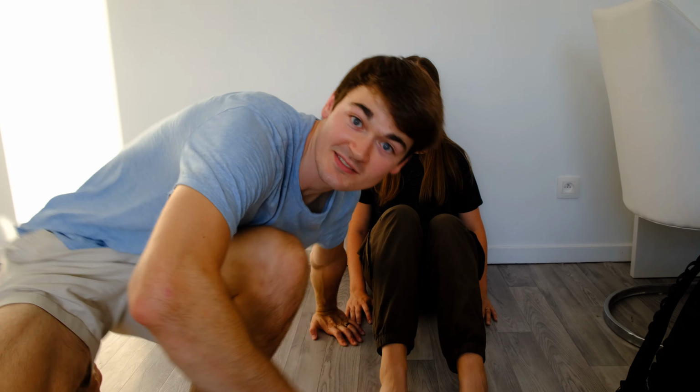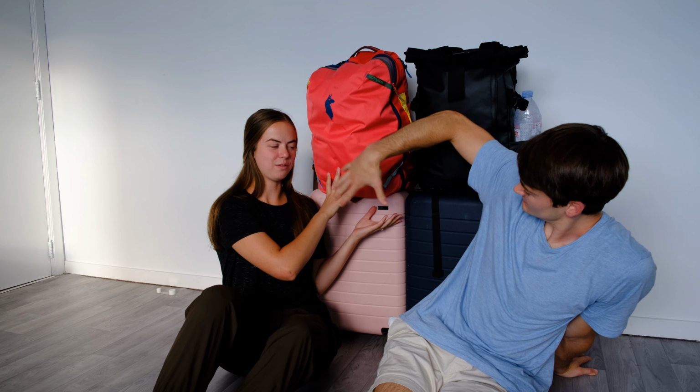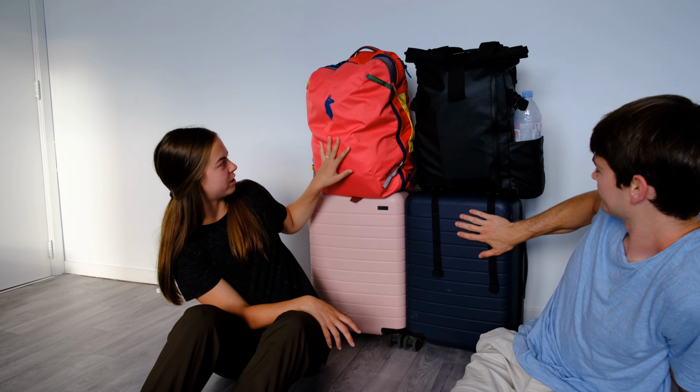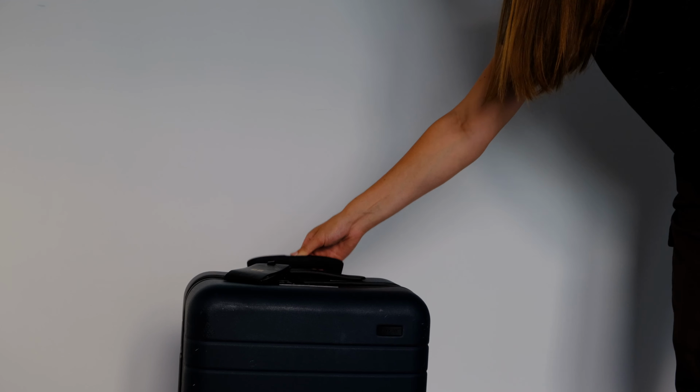Let's get into it! Our bags. So this is all that we take with us everywhere we go. We each have an Away carry-on suitcase, and we each have our own personal bag. We'll tell you more about that in a second. So we'll start with the Away bags.